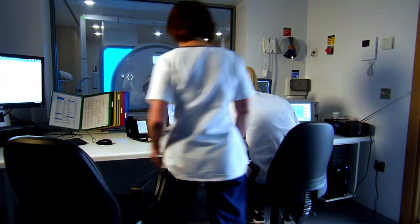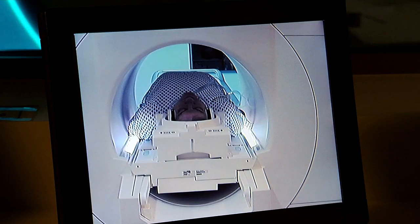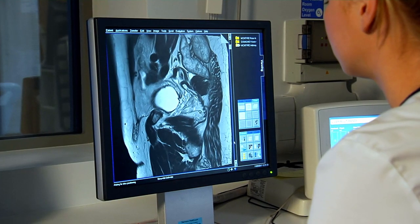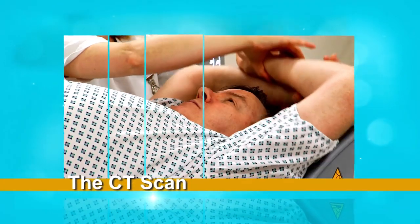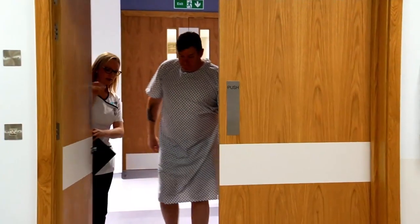Jerry, we'll start your scan now. This scan is to check where the cancer is and help the doctor decide how to treat it. Nice, so just going ahead there.